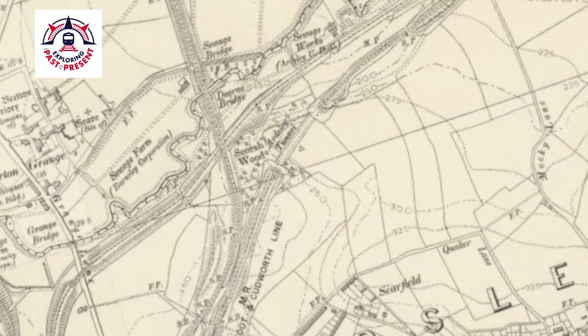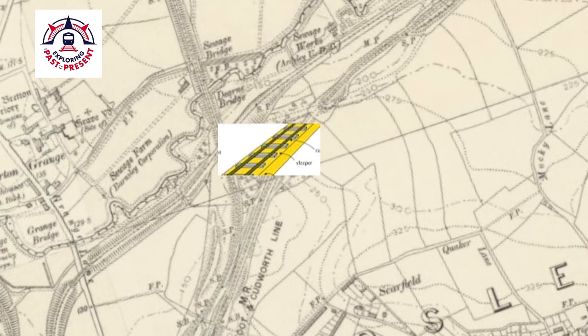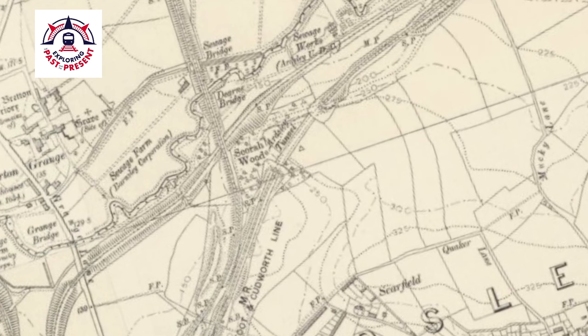This map is from 1855 to 1915. The section of line that bypassed the tunnel and reopened in 1967 didn't exist then, which was just here where we walked, connecting to the Hull and Barnsley. Now the whole Chapel Town loop line closed in 1964 due to maintenance issues with the tunnel.